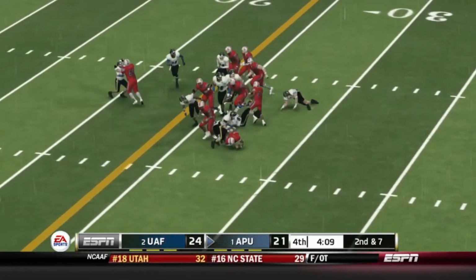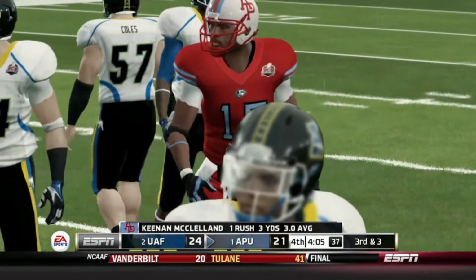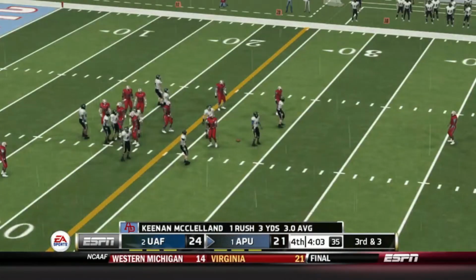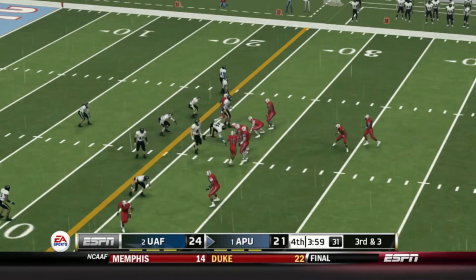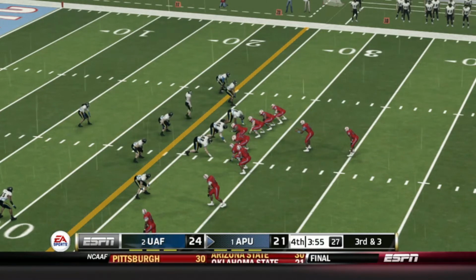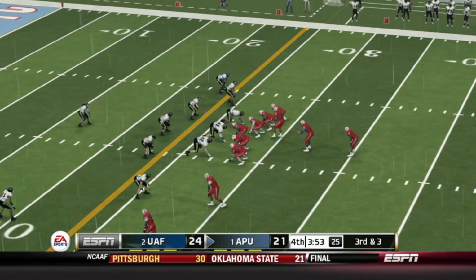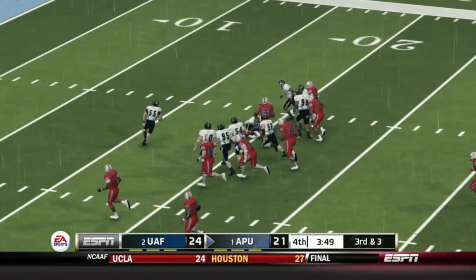Run. He makes it to the 28-yard line. Brings him down. Call it a gain of 3 yards. That makes it third and three. Tackle at the 20-yard line.